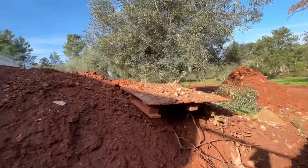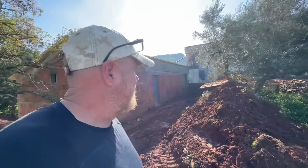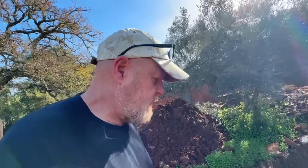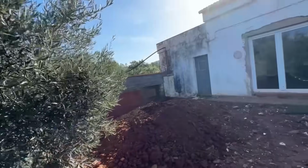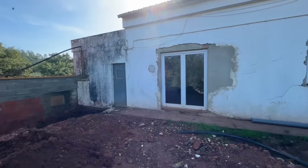So that's the plan there, and that's going to be interesting to do. So we'll see how that evolves. I think we're going to get like a metal spiral staircase, but if that fails, then we'll build something. We shall see.